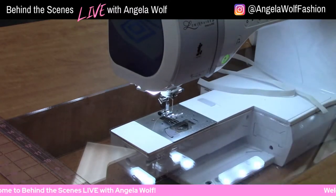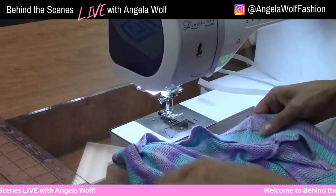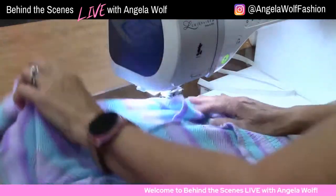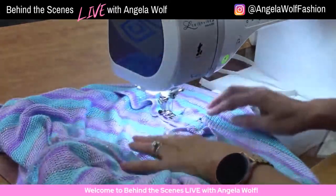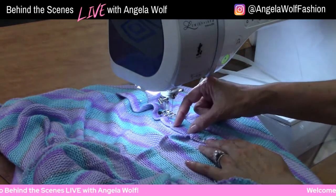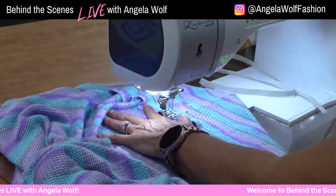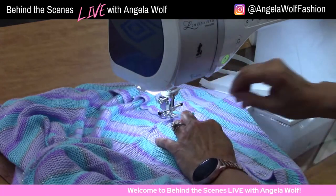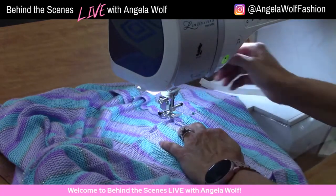All right, I'm just using a gray thread for this, and it actually worked out pretty fine. I used it for hemming. You cannot see it at all. So there is my one pin that's right here, and that reminds me that I'm going to leave this little section open. So I'll start right at the side seam. I'll leave that pin in there. Not sew over it, by the way. Just leave it in there.